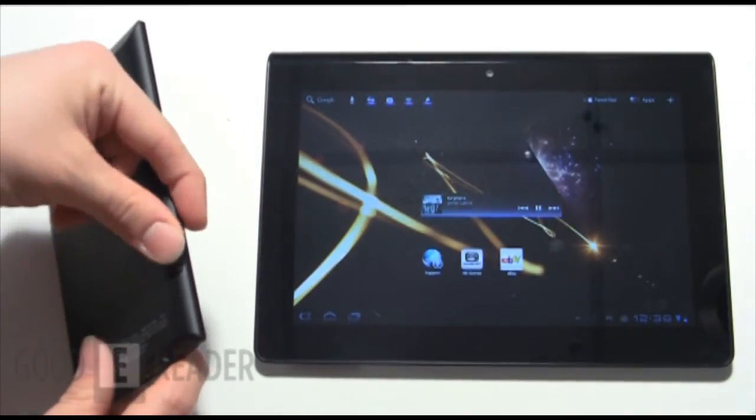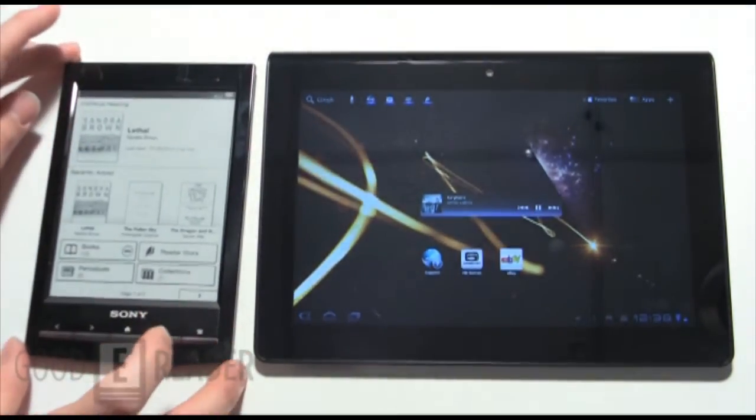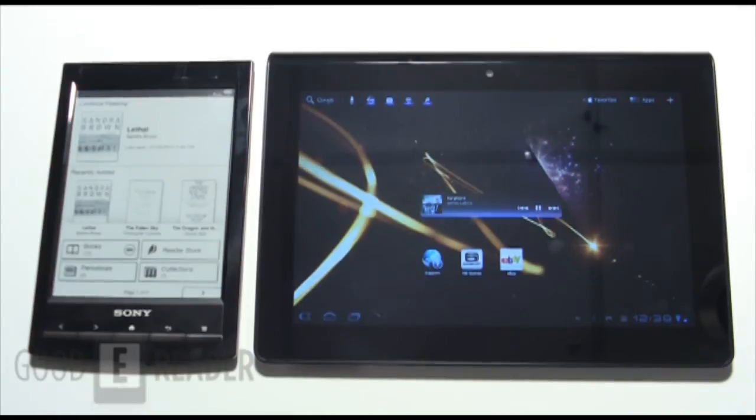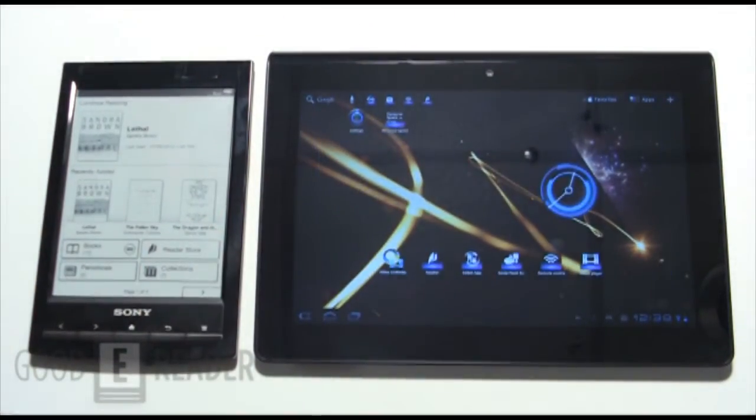6-inch versus 9.4-inch. And aside from that, there are differences with storage. The T1 has 2 gigs, while the Sony Tablet S only has 16. I say only, but that's fairly solid.